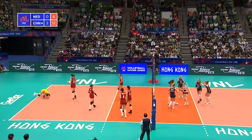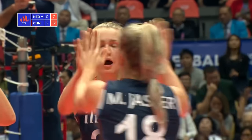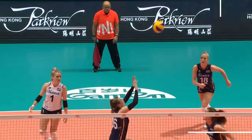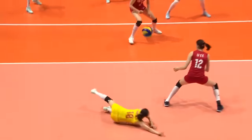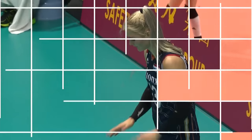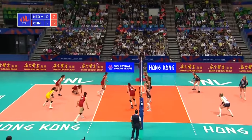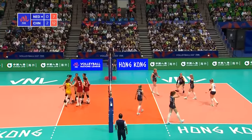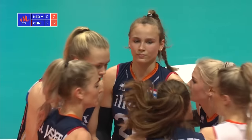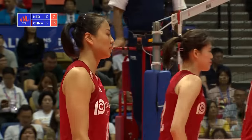That's better. Bit of hurry-up offense from the Dutch. And if you've got a tall blocker to play against, make them run fast to the outside. They don't like that. And Yuan getting nowhere near. Good pass. What a good pass. Beautifully done. Zhu Ting on a less favoured right side of court with the kill.